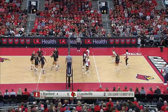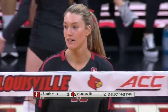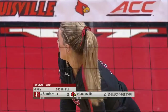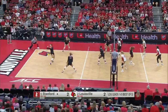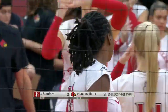Kip again, that ball away from Glock, off of Ellie Glock. And another kill after a very slow start by Kendall Kip. Kendall Kip is an absolutely superb athlete, 6'5", has all the tangibles and intangibles, yes. Very quick. Somebody, for an athlete that is so physical at the net, has a big presence. She's very quick.